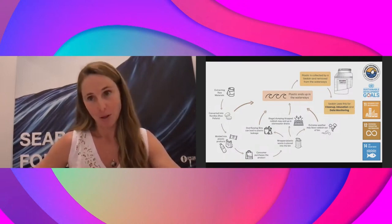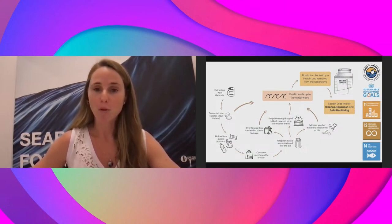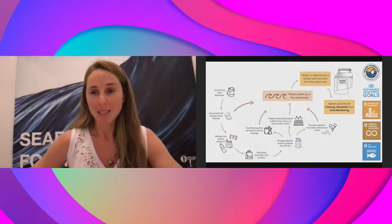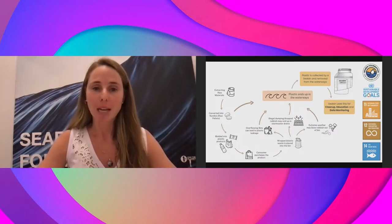But some people do litter. What we want to bring up as education is that a lot of the marine plastics that we find are often not necessarily littered items. They're often coming from overflowing bins. They're often coming from strong winds or heavy rainfall and storms, which we are seeing in an increasing manner, unfortunately, due to climate change.